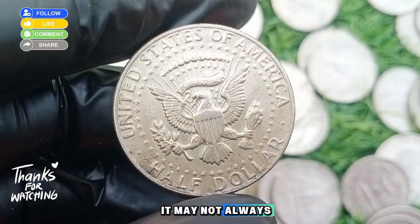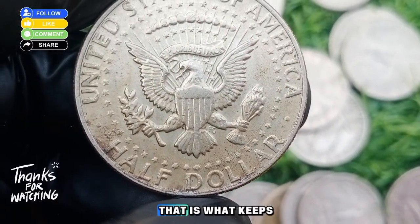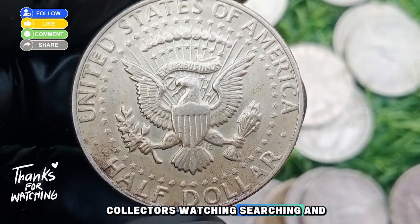It may not always be worth much, but when it is special, it can be worth a lot. That is what keeps collectors watching, searching, and learning.